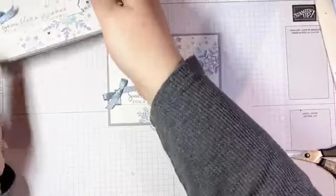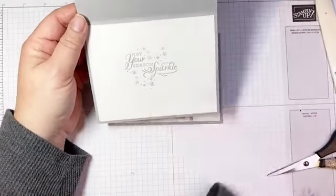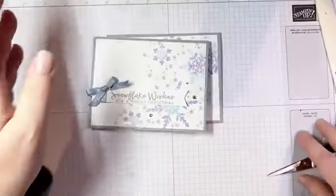All right, and there is our finished card. Now on the inside of my sample, I added a Whisper White layer and stamped another sentiment and some more of those ombre sort of snowflakes. So pretty, quick and easy, and pretty, pretty, pretty.